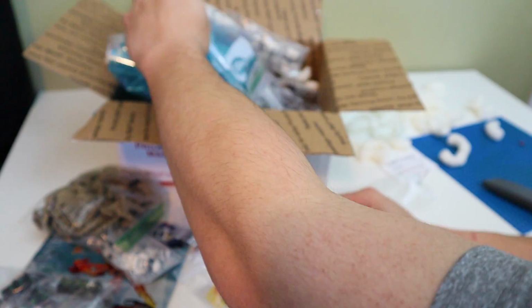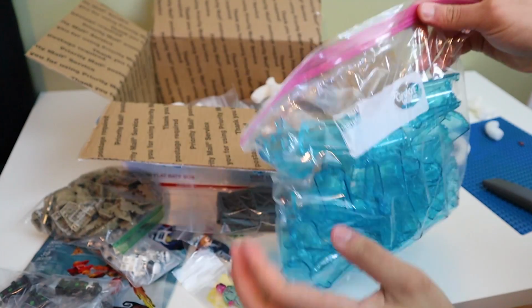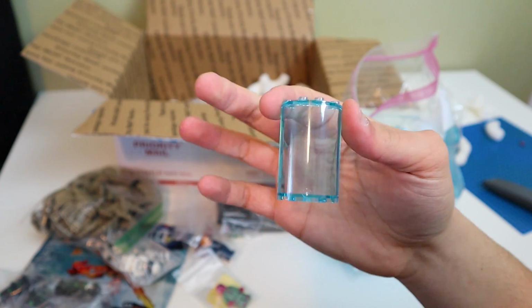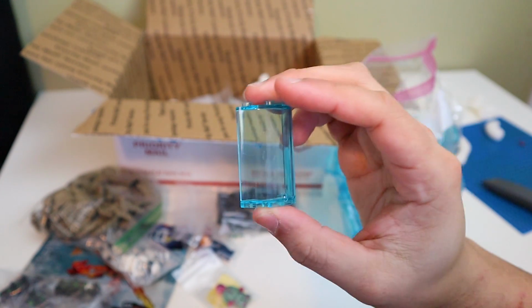Up next here, I think this is the last part in the entire haul. We got 75 of these Translate Blue cylinders. Now, I know you guys are probably going to be asking, Matt, why would you buy 75? Well, a couple of reasons. Number 1, they're only 10 cents each, which is an incredible deal. I think usually they go around for like 45 cents each, which is crazy, but again, 10 cents here. I got 75 of them.